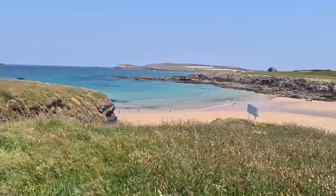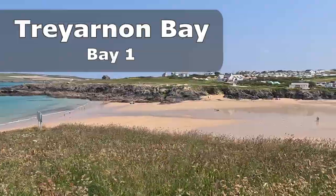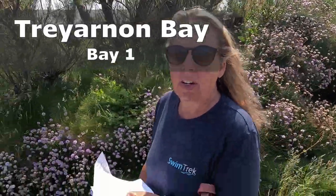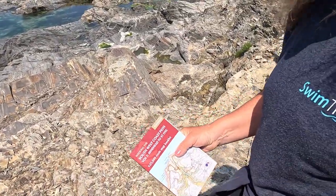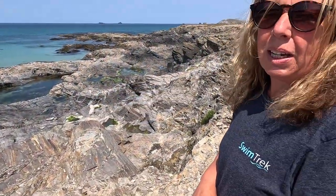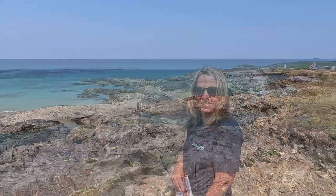One of the things that we're looking for today, which is a bit of a highlight as well, is that this bay, which is Treharnon Bay, has a rock pool, which is a very large tidal sea pool. Nicky has got her homework out. I had to get the map out again. We just can't retain anything. Treharnon rock pool. But it's absolutely stunning. The coast path just never ceases to amaze us, does it?